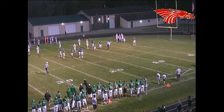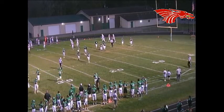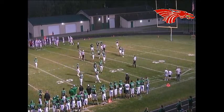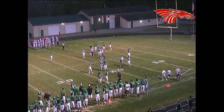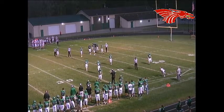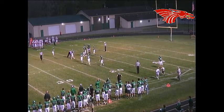And it's a touchback as the Dragon defense forces its second turnover of the game. And that was Aiden, it was Ewers, who tipped it. I'll get that name right sooner or later. And Bryant Nunnally has the interception.